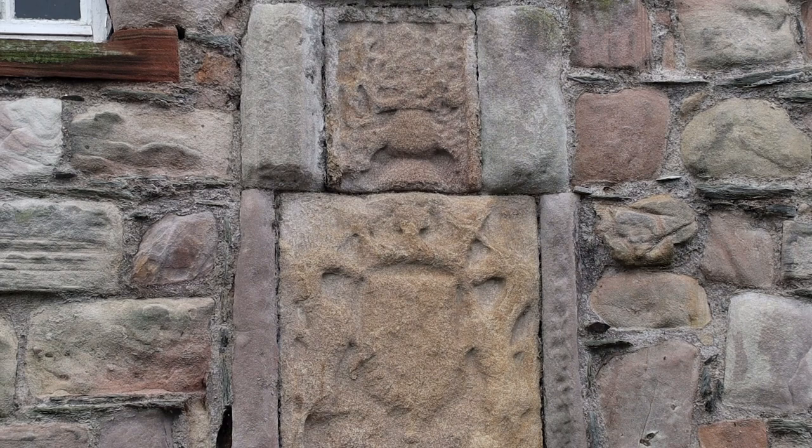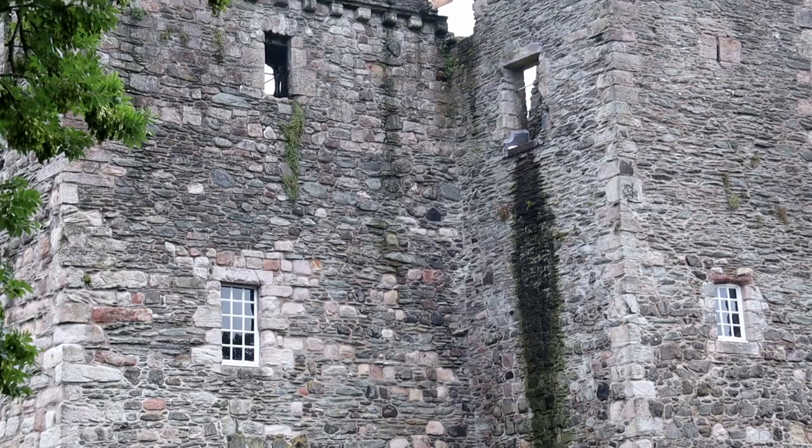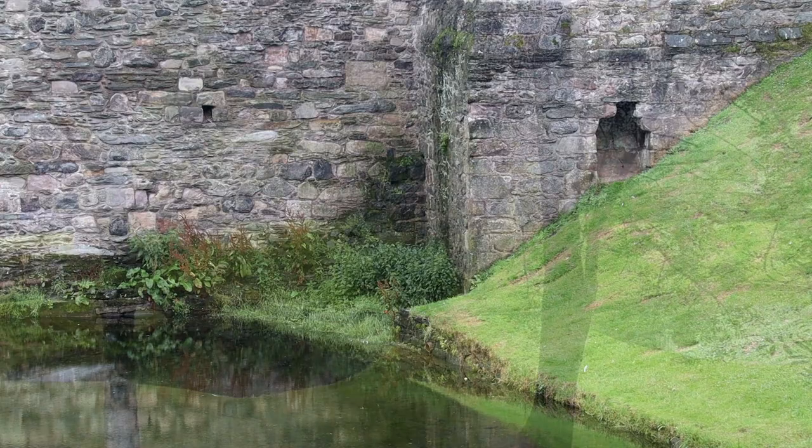In a failed rising in 1685 by the 9th Duke of Argyll against James VII, the castle was left pretty much uninhabitable. The 3rd Marquess of Bute restored the castle in the heyday of Victorian tourism in the area. That's why everything looks quite manicured.